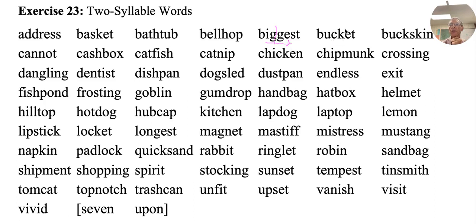Next one is kind of a tricky one here. We have bucket. And remember, the CK always has a short vowel in front of it. So fill the bucket with water. Buckskin. That's deer skin. Cannot. I cannot allow someone to go through life without learning to read. It's my mission in life to teach everyone to read.